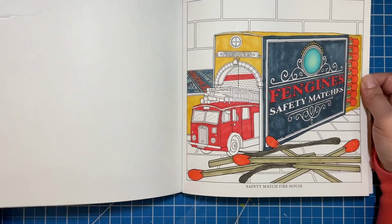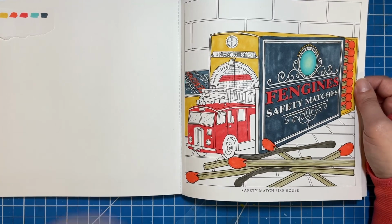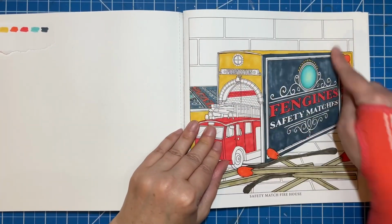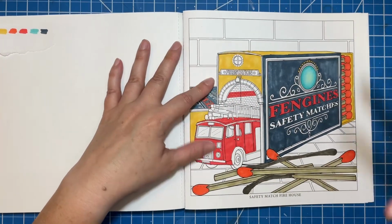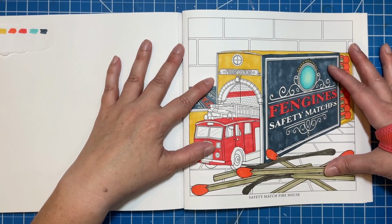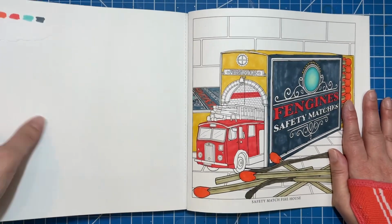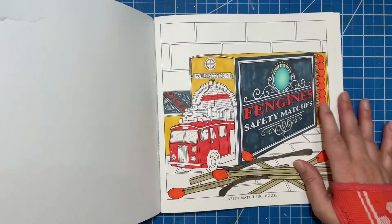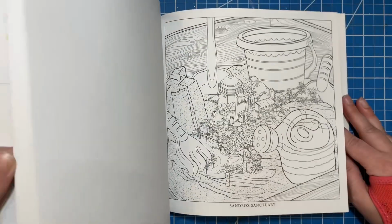So I started that one. I'm trying to decide on this one if these are subway tiles in the background, or if they're brick. My daughter said that they're bricks, but I don't know if they are or not. Let me know what you think in the comments. If you think they're bricks, then I can color them as bricks. But this is all just alcohol marker bases so far, and I think it's going to be cool.